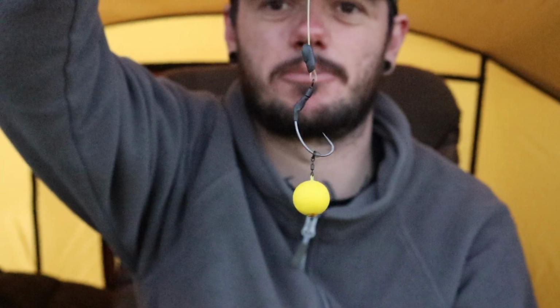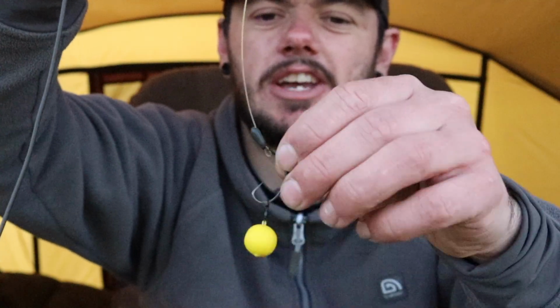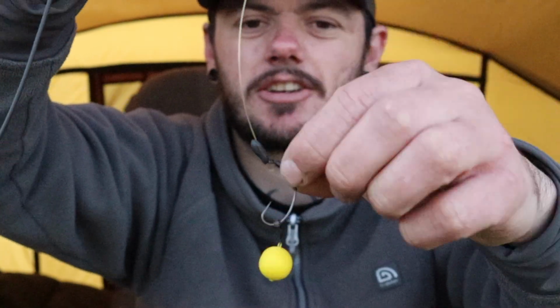Running a nice Ronnie rig, which again, I'll be honest, I haven't tied myself, but as you all know if you've seen my first video, I don't do that anyway. But I am going to be learning soon. That is probably a video to look out for very soon. Size 6 curve shank hook, very nice pattern hook, works very well especially for this type of rig. Bit of rig putty on there to counterbalance it with a pineapple isotonic pop-up.